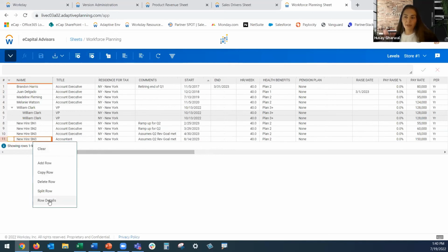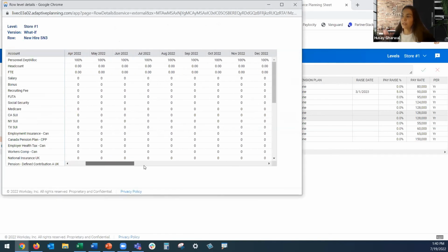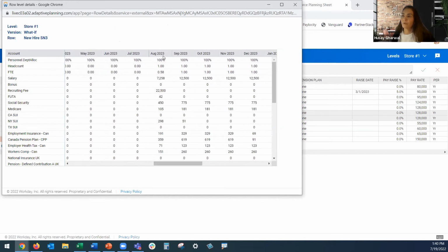Now, within these sheets, the row details always allow you to see exactly what is being calculated and pushed to the P&L. So if we scoot over to the right here, when we have our new accountant start, we have a 1 head count, the FTE is 0.58, so automatically our salary is less in the month of August than it is in September. These are just a few other drivers that I have, where my model has a recruiting fee for a new employee, and this is where configuration again will come into play.